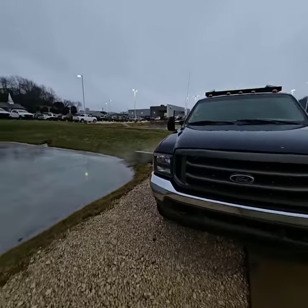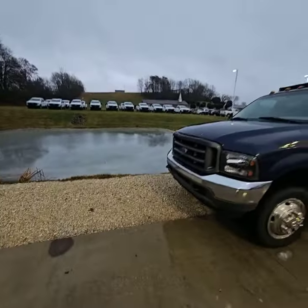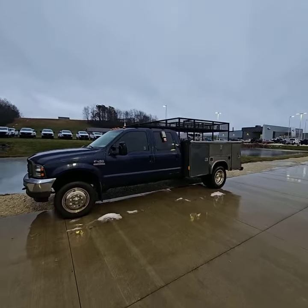Going around the front, you do have your two tow hooks. Also, it does have an extra tranny cooler in this thing, so it's ready to tow anything that you put behind it, plus get any type of work done that you're looking to do.